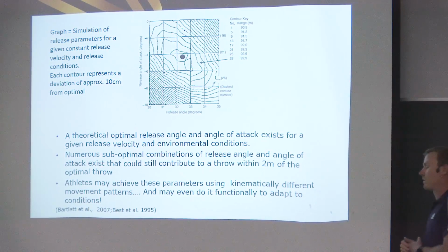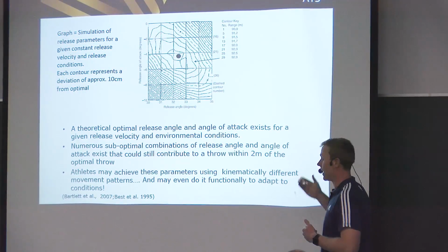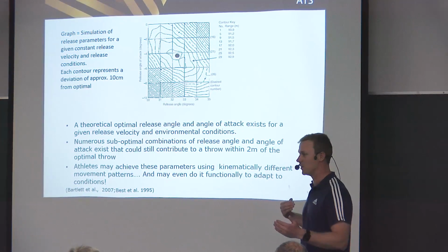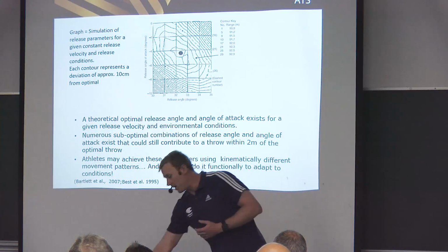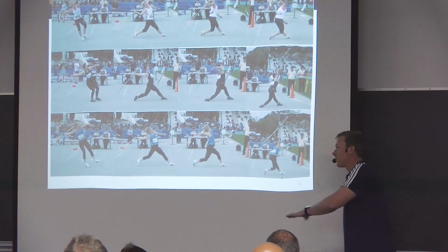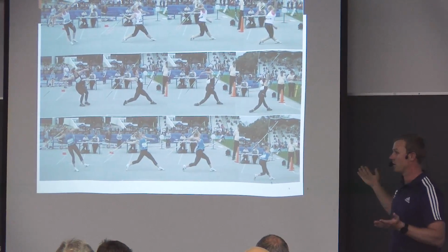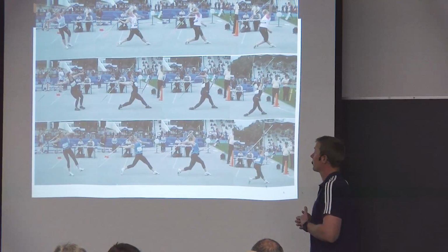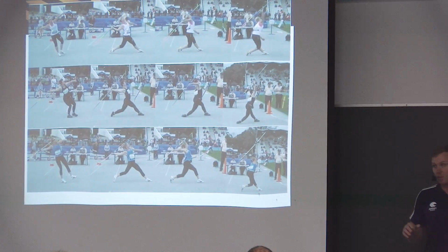For different throwers to achieve the same outcome, there's always going to be a different solution, so there's going to be slight changes in the way they do things. So I guess what I'm trying to build the case for is that there isn't one perfect way to do things, and case in point here, we have 3 of our best female throwers in Australia. We've got Kim Mickle up the top, Catherine Mitchell in the middle, and Kelsey Roberts on the bottom.